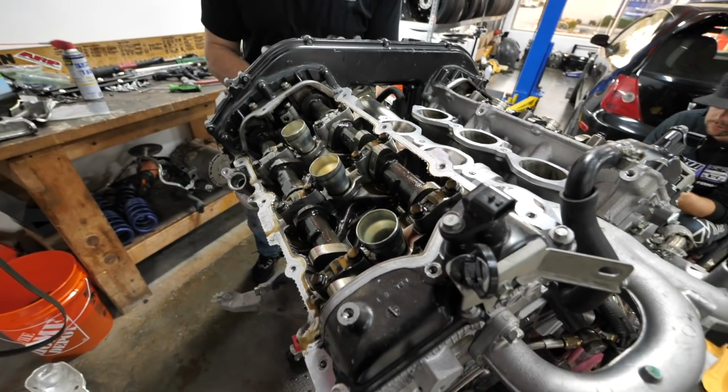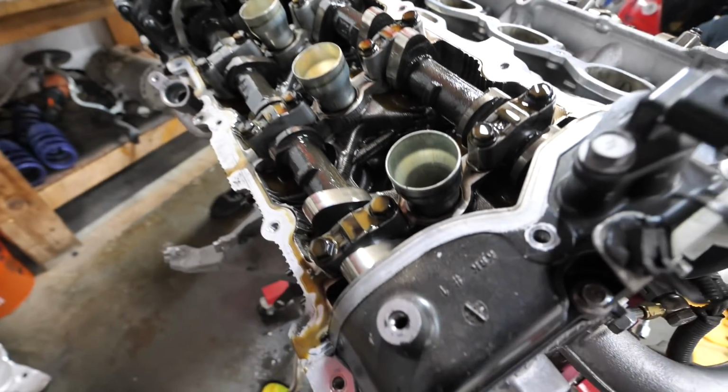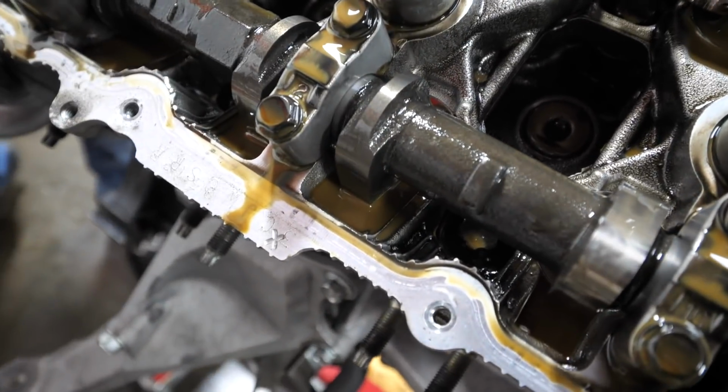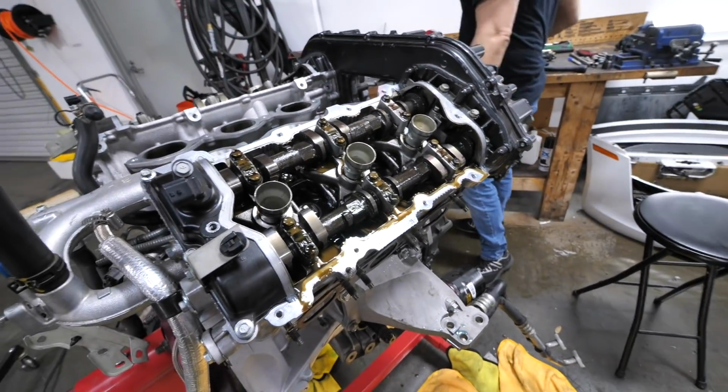We are starting to see the first parts of the actual internals of the motor. Here are all of the cams for the VR38. Look at that milky, nasty oil. It's not supposed to look like that whatsoever, but we're getting there. Got all the seals down there. We're getting there step by step.